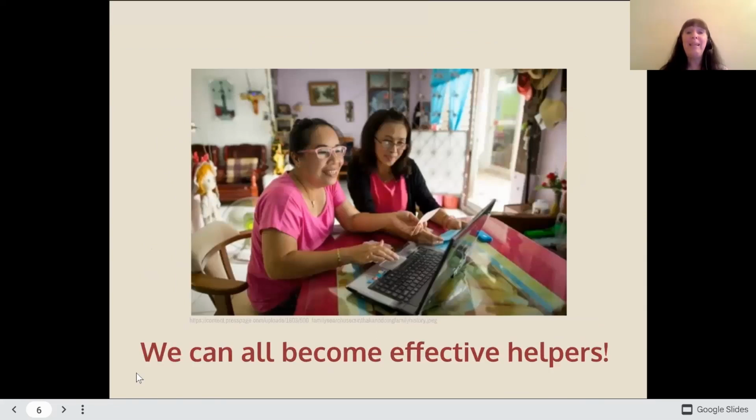And the great thing is we can all become effective helpers. Notice it didn't say genealogical expert or credentialed researcher, nothing like that. What you need to do to be a good helper is have a desire to help, have a willingness to learn yourself, and then learn the basics of family history enough that you can help other people.